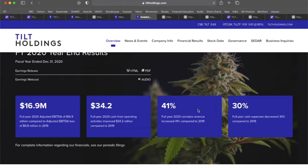And we're going to talk about their Ohio acquisition here in a couple seconds, but this is a great example of exactly how they're trying to do that. The fourth and final number on this slide is actually in regards to their cash expenses for 2020 compared to F19. And they were actually able to decrease their expenses by 30% year over year.